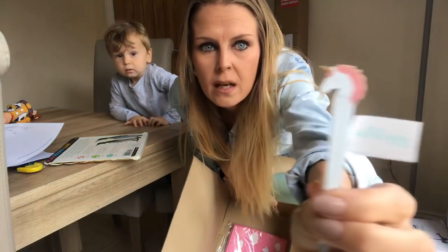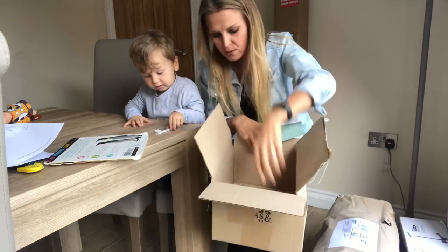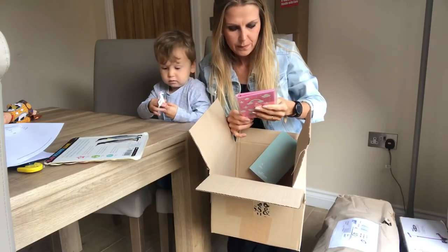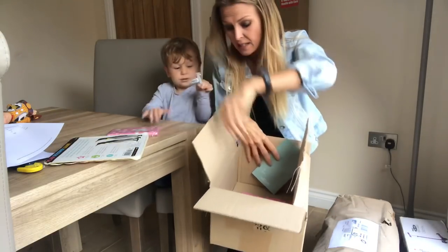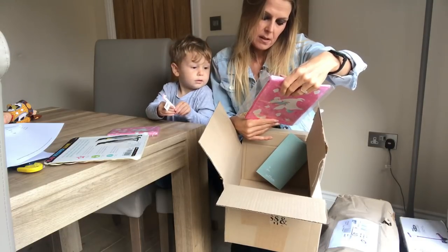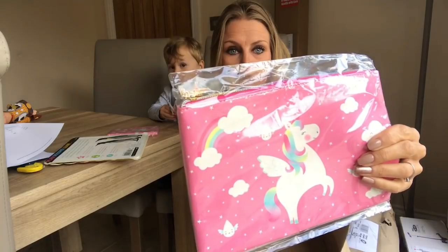Unicorn tweezers. If you can see them in that light. There you go. Unicorn tweezers, they're quite cute. Look, it's a unicorn. Is this the passport wallet? Yeah, this is the passport holder. So you've got a unicorn passport holder. And I think this is a unicorn makeup bag by the looks of it. It's a unicorn pouch, so you can put whatever you wanted in there.